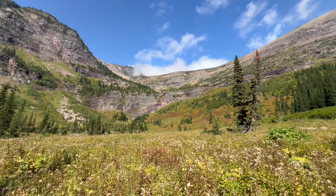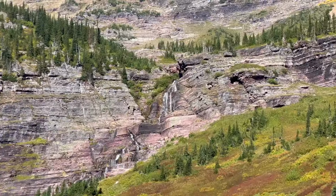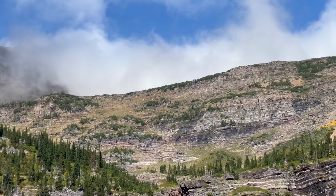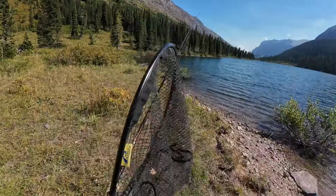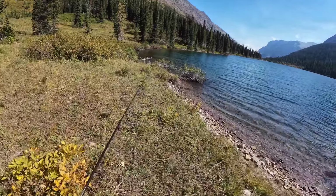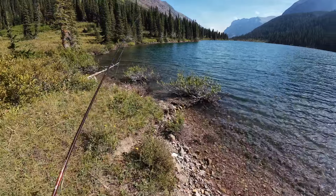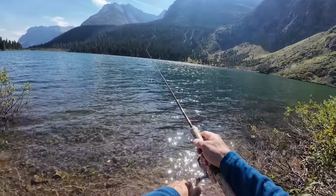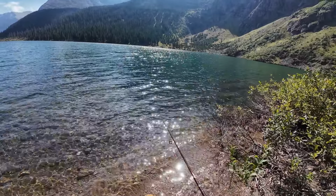Look how beautiful this valley is. There's a little bit of fall color and the waterfall there leads up to that pass where the clouds are coming over. Really beautiful. It looks nice. There's a lot of bank I can work from, and kind of casting it in the wind, but I got that spoon, so I think it should be good. Definitely slower on this end of the lake for some reason. Less fish.